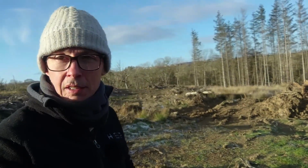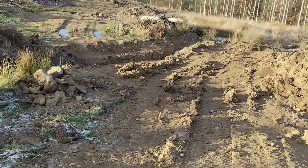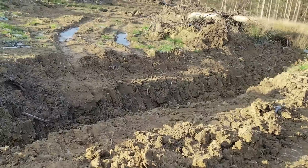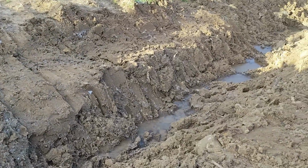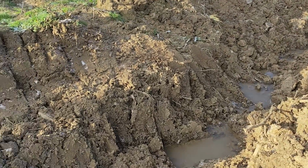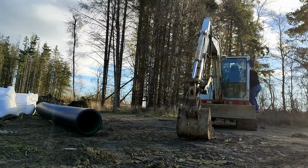Let's see what the gully is like. So the ground is pretty rock hard, which is probably a good thing, I think. Okay. I think first I'm going to grab the culvert pipe and bring it over and size it up, drop it in, see what it's like, see if I need to make any adjustments.